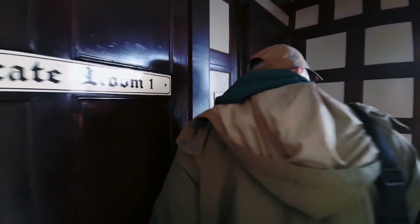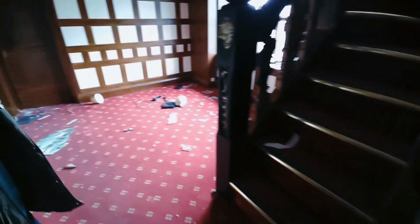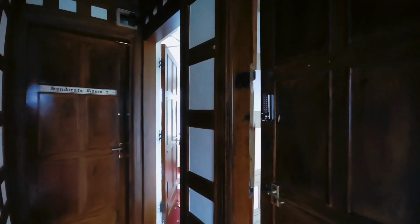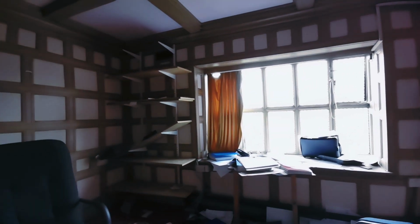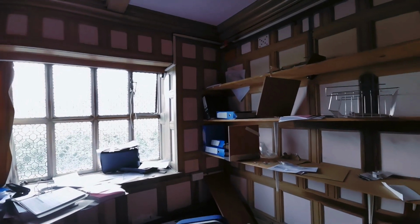What about this one here? I bet that goes around to the other side. Oh, wow. It is really windy today. Got these little rooms here. Someone was here. All the paperwork left and stuff. That's mad. It's just been ransacked. People probably think they're going to find something.